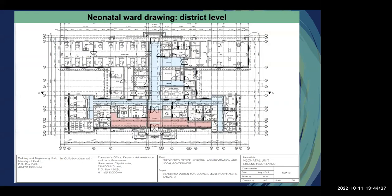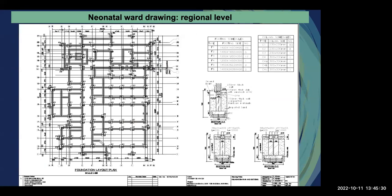Yeah. Next slide. This is a sketch of a neonatal ward from the district level. I'm sure you can't see it, but it encompasses the general ward, kangaroo mother care, isolation, and HDU, and it has a total of about 22 beds. There are other rooms like a nursing station, changing rooms, a doctor's office, and pressing rooms, so mothers can store milk and other things. All that is included. The next slide will show you the draft neonatal drawings at a regional level.